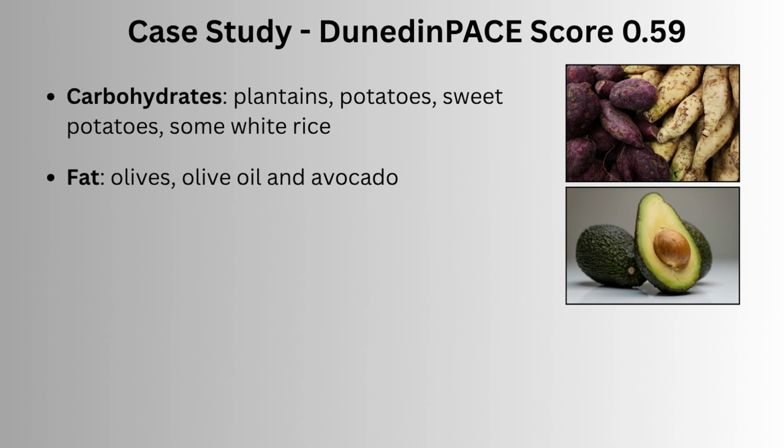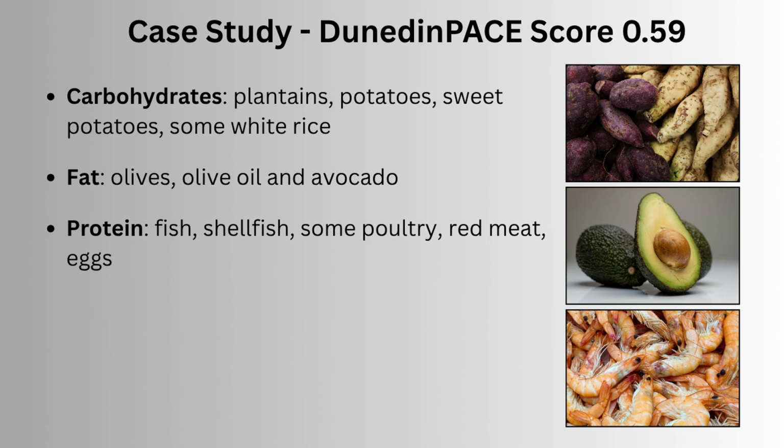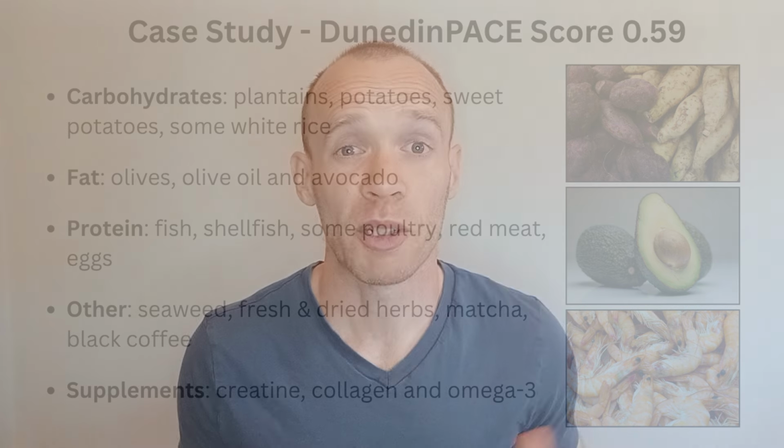Fat sources are olives, olive oil, and avocado. Protein is coming from fish and shellfish, some poultry, and a lower intake of lean red meat and eggs. Other areas of note are the consumption of seaweed, fresh and dried herbs, matcha and black coffee, with the only supplements being creatine, collagen, and omega-3. It was great to chat to him and refreshing to see that such low scores can be obtained from quality nutrition and regular exercise.